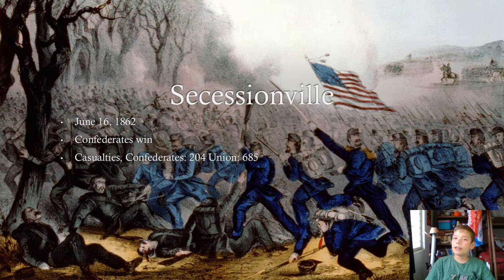Now, I've already counted up all the casualties and losses on both sides and put them into a summary, and in that summary, you will find that the Union number here of casualties in Secessionville will be greater than all the Confederate casualties combined in these set of battles. Little reminder, these battles were before Sherman's march.